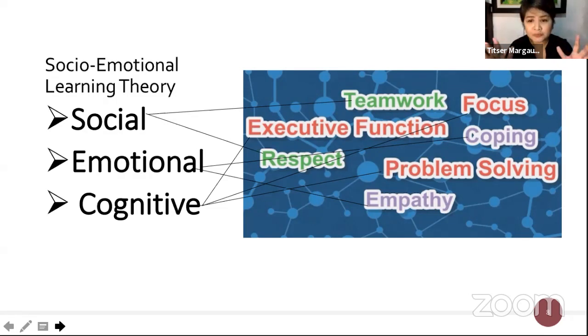When it comes to emotional, you will see coping and empathy, because everybody's coping at this point in time. We always have to remember that it's not only you who's coping, all of us are coping, right? Especially this time that we have social distancing. So coping and empathy should always be part of it, that everybody's coping. You are coping, parents are coping, and most especially the students are going to cope. But of course, there's no way around it. We always have to cope. But how are we going to do this? Even though we have our own set of challenges, we always have to practice empathy.